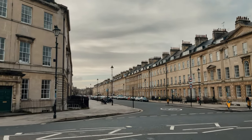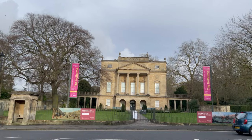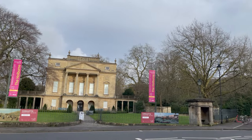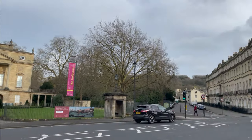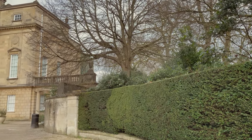And on the impressive approach to the Holburne Museum, via the grandness of Great Pulteney Street, the building's elegant facade and gardens provide an inkling of its grandeur and history. The Grade 1 listed building was originally designed and constructed as a hotel, but is now home to a collection of fine and decorative art.